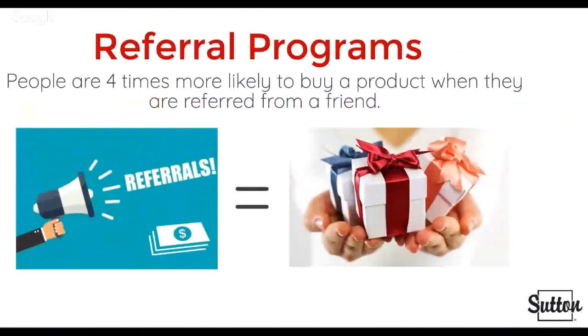Now, I'm sure everyone is familiar with the referral program, but are you sure you're executing and creating referral programs correctly? Having a referral program can be one of the easiest ways for you as a realtor to generate new leads. In short, a referral program is when you give your client a bonus for suggesting your service to friends and family. According to a study done by Nielsen, people are 4 times more likely to buy a product when they are referred by a friend. So by creating a referral program, you are increasing your chances of success up to 4 times.